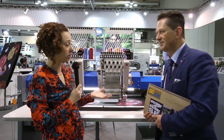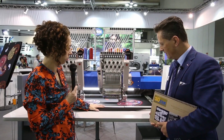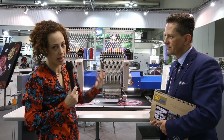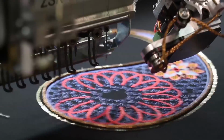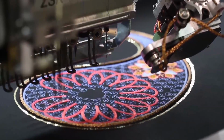Wow. So here we are at the two-head racer. And this is really kind of cool. This is a tubular machine. And with tubular, you could do finished goods like shirts and hats and things like that. But here we have a table which is emulating the flat machines. And you even have a special frame for this, right?